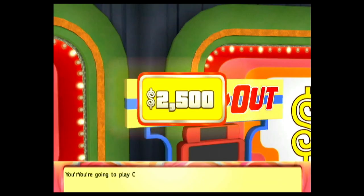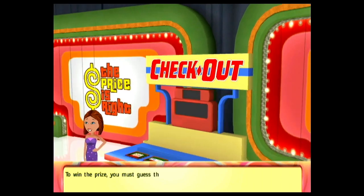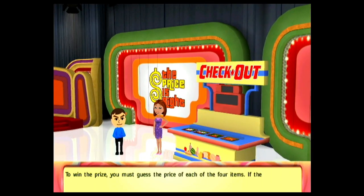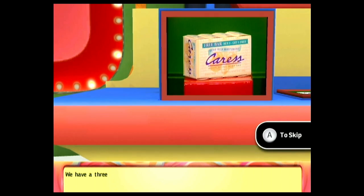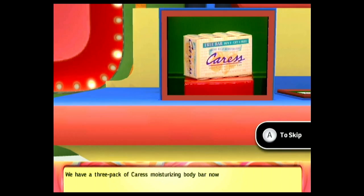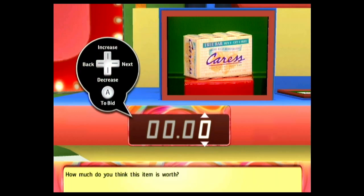Okay, you're gonna play checkout for a chance to win $2,500! To win the prize, you must guess the price of each of the four items. If the total of your guesses is within $1 high or low of the total actual retail price, you win the prize. We have a three-pack of Caress Moisturizing Body Bar. Now with rich moisturizer, Caress leaves skin feeling softer than soap before you dress. Caress. How much do you think this item is worth?